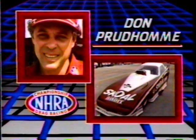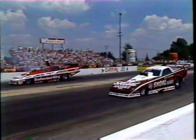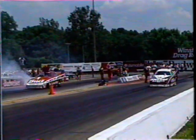Don the Snake Prudhomme, this is his first season back after a year's hiatus, the Pontiac car here in the near lane. And he is the only one to have beaten Bernstein this year. But Paul, look at the right bank on Kenny Bernstein's Buick-bodied automobile. That is big trouble. That's what the racers call death smoke. So Dale Armstrong and his crew watching that machine, they know something is terribly wrong in Bernstein's car.